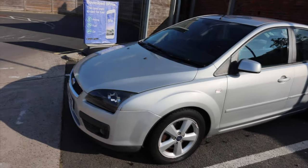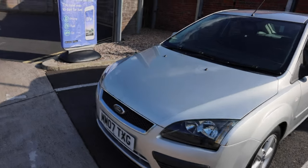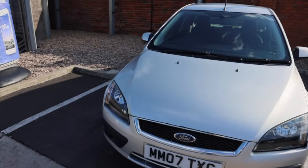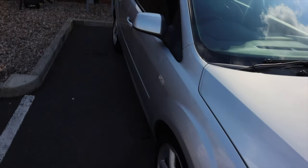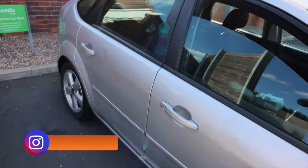So she's all serviced and just had a nice wash, ready to be delivered back to my wife. Hope you enjoy the car, Saf. A lot of sweat went into getting it up and running.